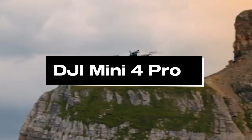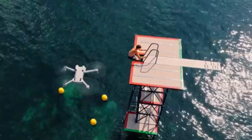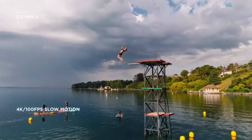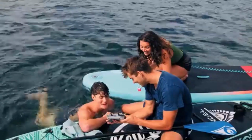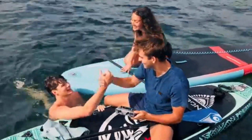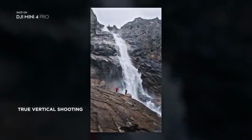Number 1. DJI Mini 4 Pro. Presenting the DJI Mini 4 Pro, the ultimate small drone of 2024. With its cutting-edge features and capabilities, this small but mighty drone is the ideal travel companion for professionals, aviation enthusiasts, and tourists alike. Bid adieu to unsteady video transmissions.